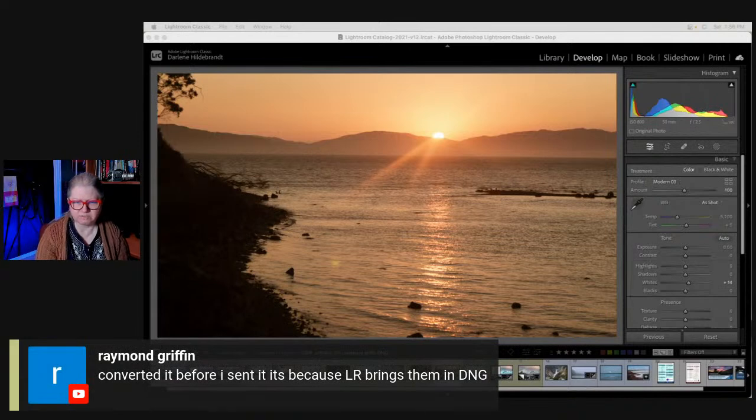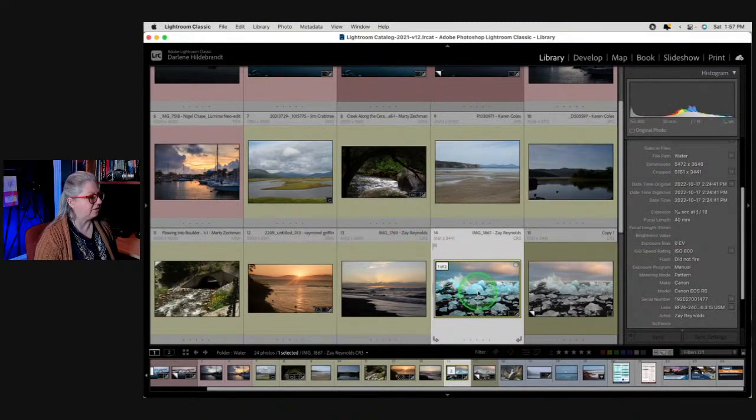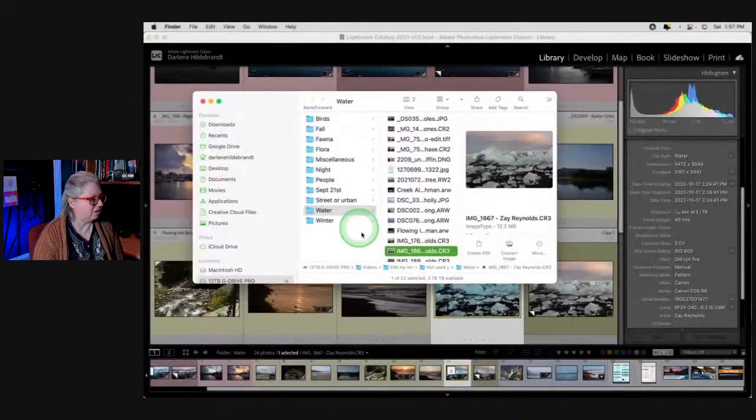Okay, so you converted it before you sent it because Lightroom brings them in as a DNG. If you've exported it as DNG, that's totally fine. The other thing you could do though is you don't necessarily have to go through that step. If you have a raw file in Lightroom and you want to send it to me, let me show you, for example, here's Zay's. All you have to do is right click it and choose Show in Finder if you're on Mac, and Show in Windows Explorer if you're on Windows, and it will show you where that file lives on your hard drive. There's the CR3 file. Just grab that and give me that.